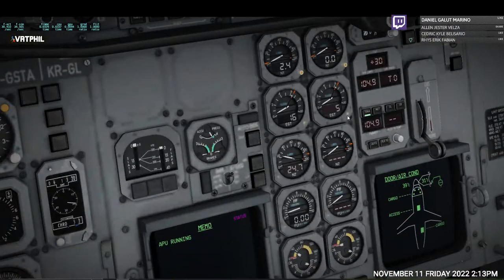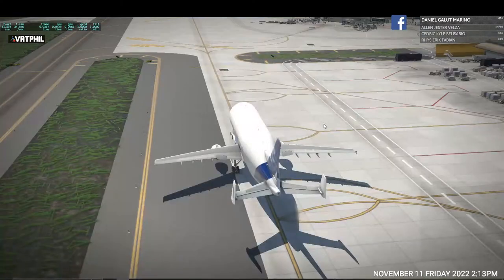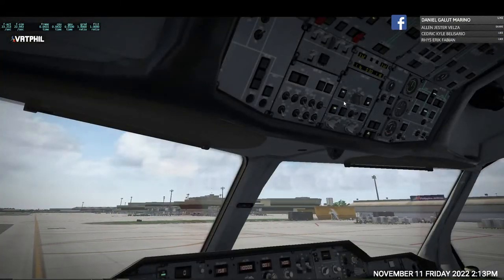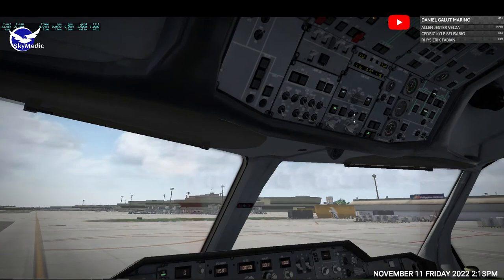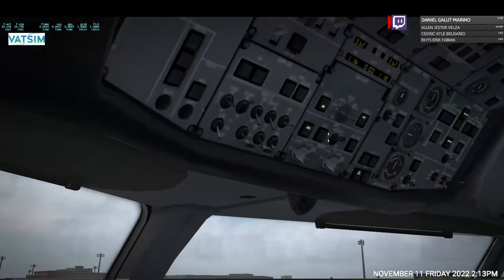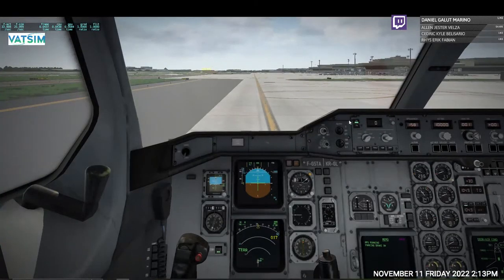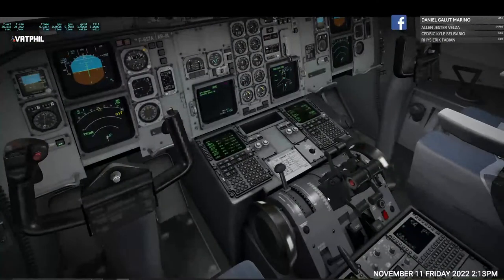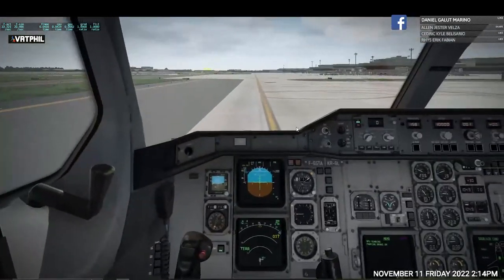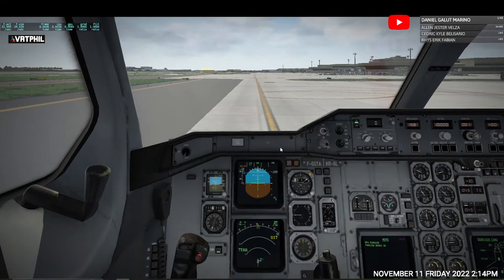Operation complete. Go ahead and set the parking brake. Bilis mo push. Disconnecting tow. Stand by. No idea talaga bakit ayaw nito. Ayun, umakyat na din. Alright. Yes, makakalipad din tayo.